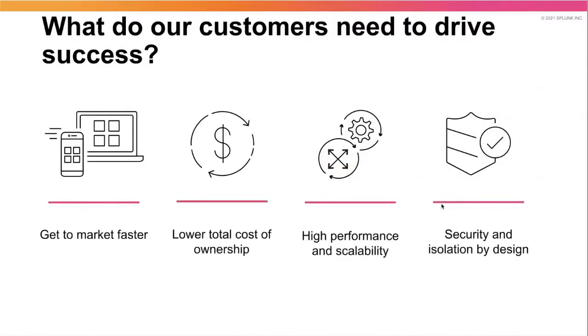So what are your business or technical initiatives? You want to go to market faster. Speed to market is a big competitive differentiating factor. It's a competitive advantage. You want to keep the total cost of ownership as low as possible while maintaining high performance, resilience, and scalability of applications. And certainly, you never want to get breached. Splunk Cloud in general, and serverless in particular, help with all these initiatives.